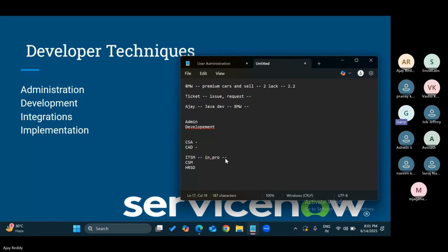Sorry if I'm taking time, but I'm getting confused about what development is. So implementation I understood. Development is nothing but what comes after implementing the product. After implementing the ServiceNow product, they may come up with different developments. Implementation is nothing but out of the box. Whatever ServiceNow has provided, they will make minimal modifications to start using the ServiceNow product. Once they start using the product, they will identify the different developments in the product.